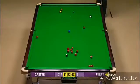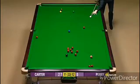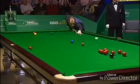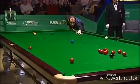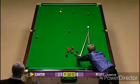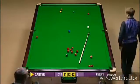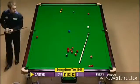Well, that's the third poor safety from Carter on the bounce. Perry remained at the table after sending this red wide, wondering why he missed it. Well, I think the increasing tension had a lot to do with it. Average frame time pretty brisk, only just over 18 minutes a frame.